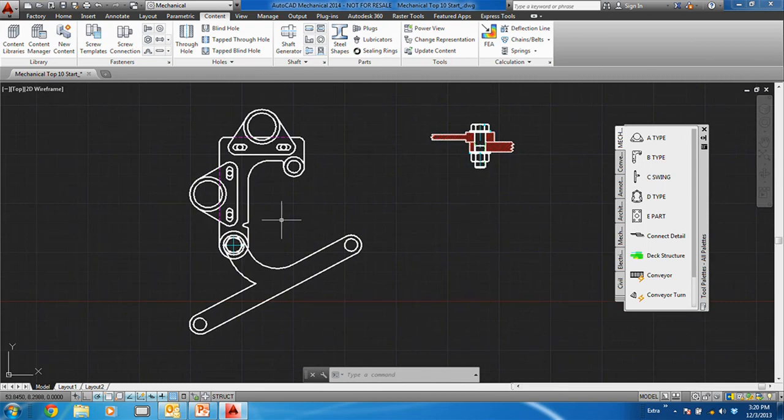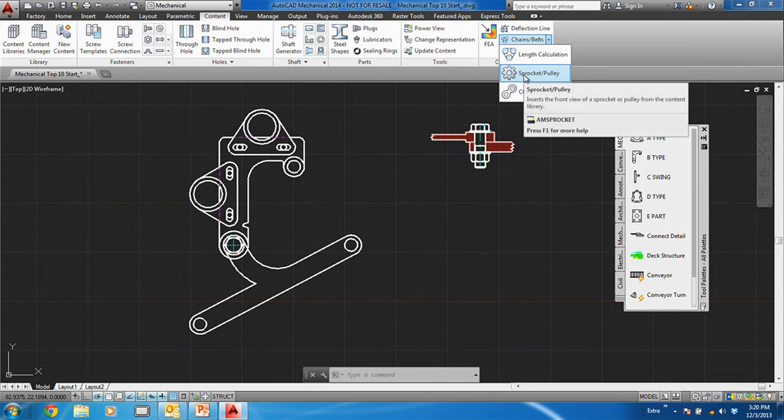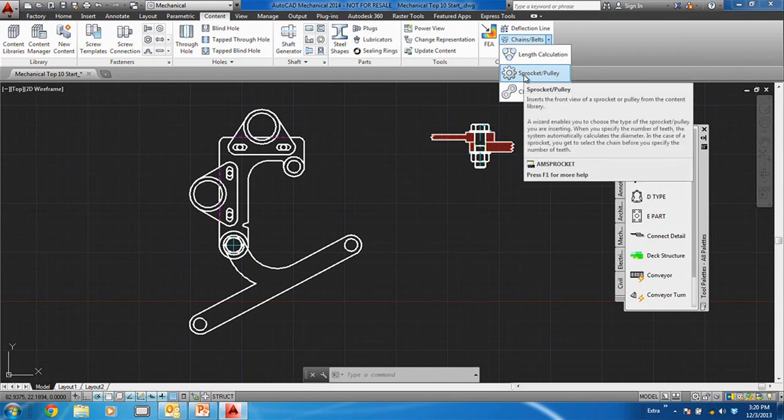So let's do some sprockets. I will tell you right now, this is not something I would typically, well, you could do sprockets very easily with Inventor. How many of you use Inventor? How many Inventor users here? Love Inventor, and I primarily work with Inventor. But I'm going to give you some hints here about Inventor versus Mechanical. When it comes to things like sprockets and gears, Inventor does what's called a simplified representation. Mechanical does a detailed representation.